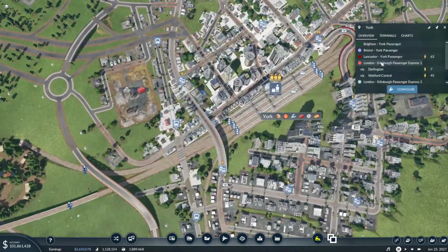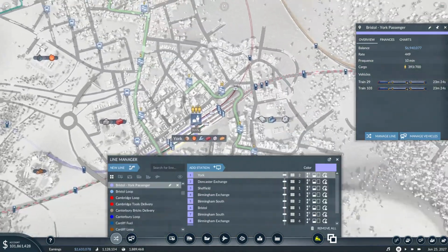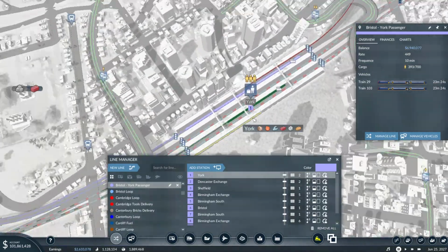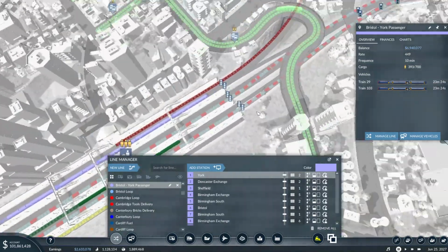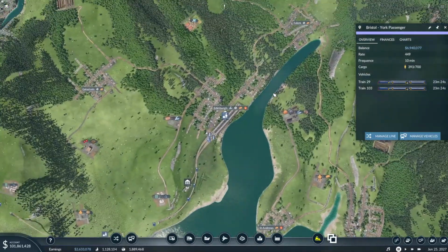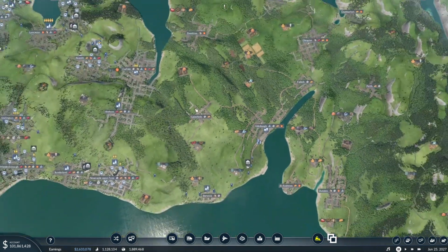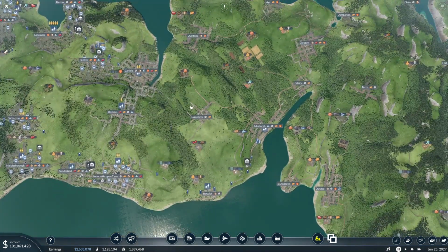If you go back to York. Bristol to York passenger. I think... I'm trying to work out whether you want these to go any further. I think for now, no. We'll leave it at that and see how those run, and then come back in a few minutes to get the other line set up.